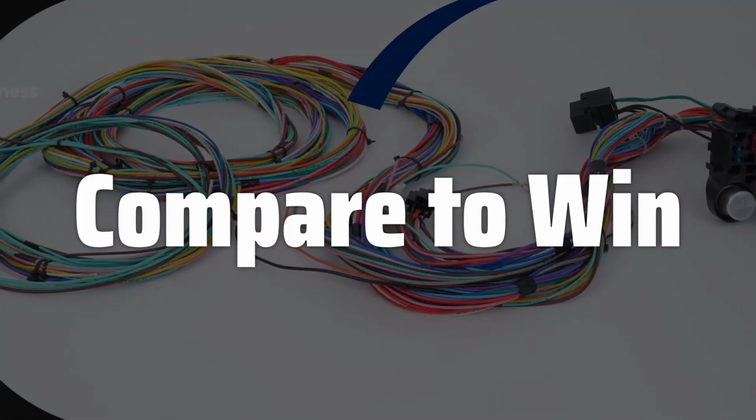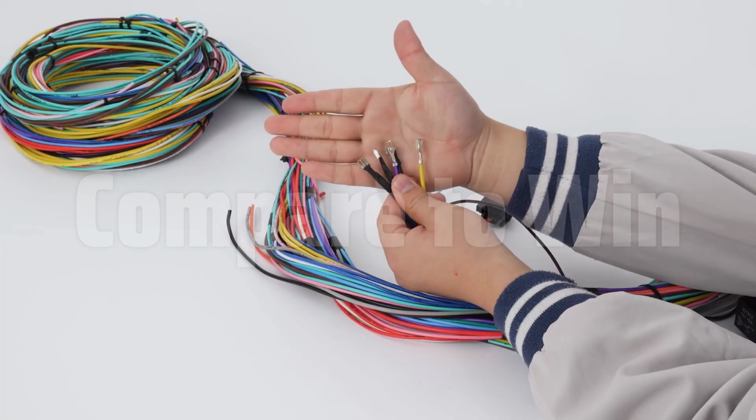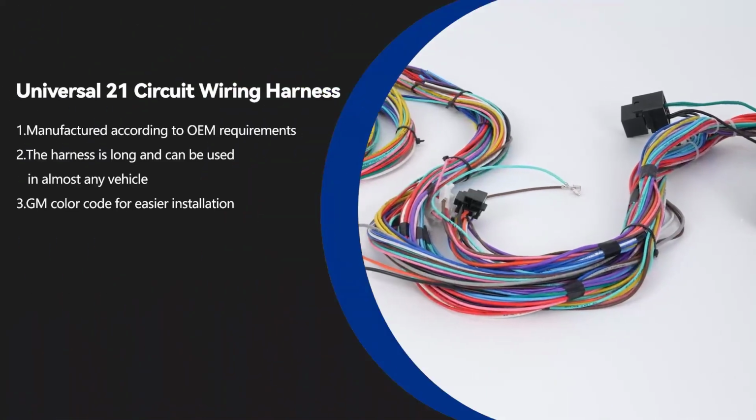Today, we're diving deep into what makes a top-tier Autowire harness, exploring the intricate details that separate the good from the great, and helping you understand exactly what to look for to ensure your vehicle's electrical heart beats strong and true for years to come.